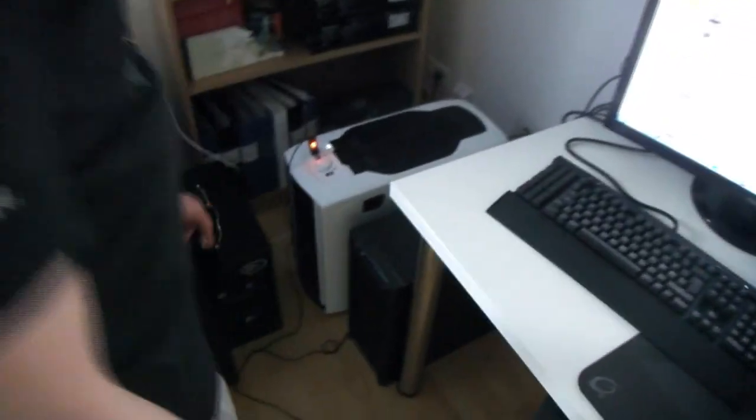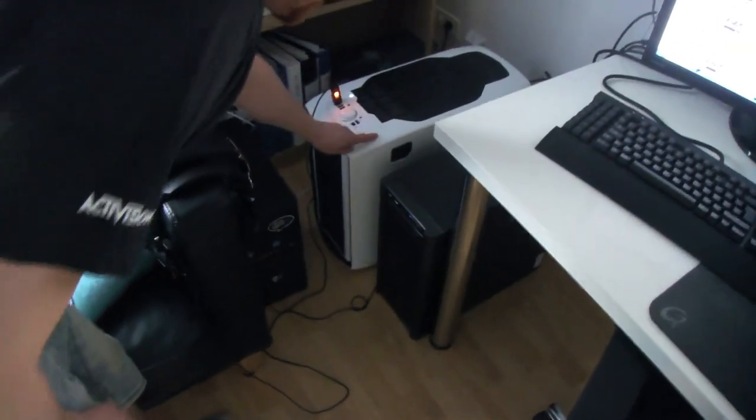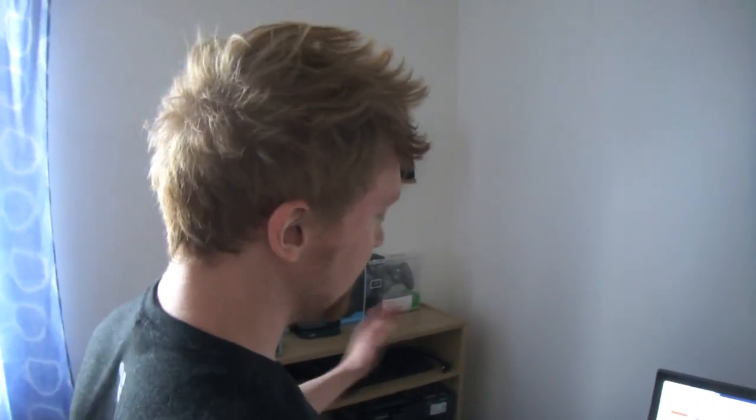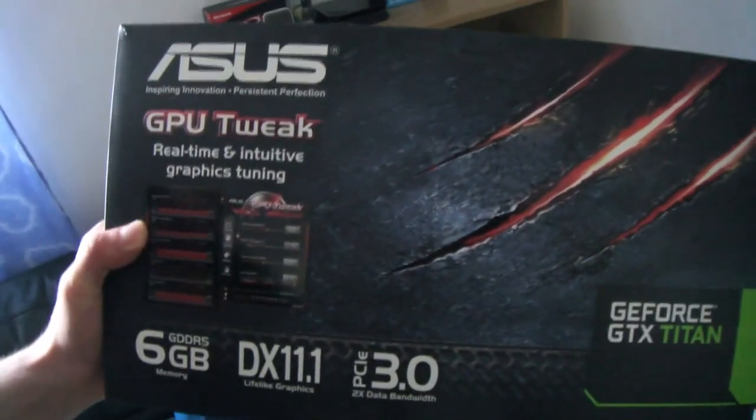So that's not mine. But this is my baby, my 600T Corsair, which you've probably seen in the PC build video, which I'm pretty pleased with. I thought that was a pretty good video. Everything is the same as in the PC build video, except for this beautiful thing. The Titan.